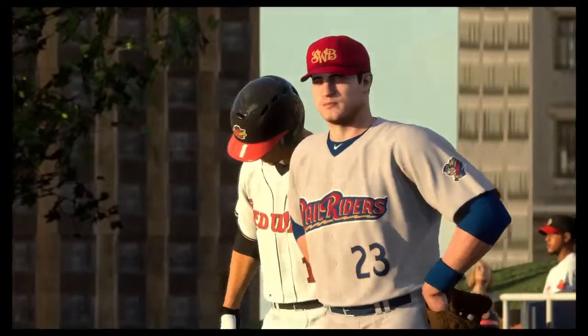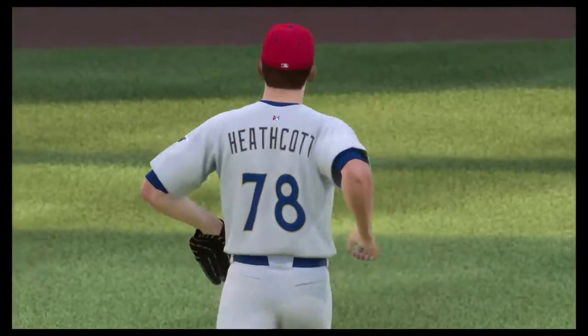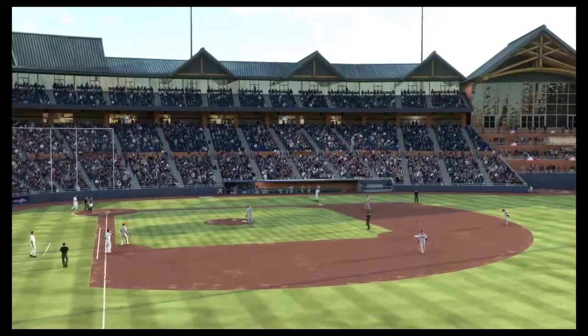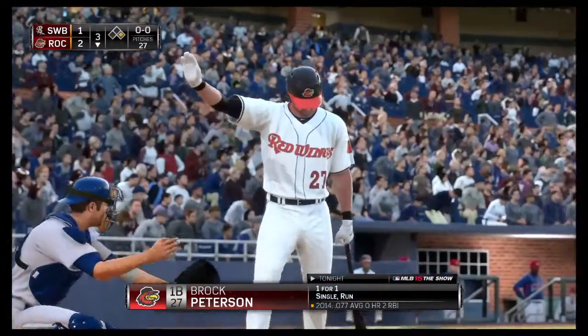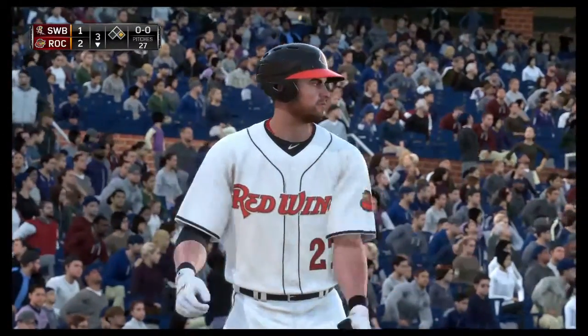Yeah, nothing too special about a ground ball single up the middle here, but if you keep putting the ball in play like they've been doing, good things have a tendency to happen. We'll see if this gets them started. Brock Peterson will stride in again. He singled and later scored his first time.